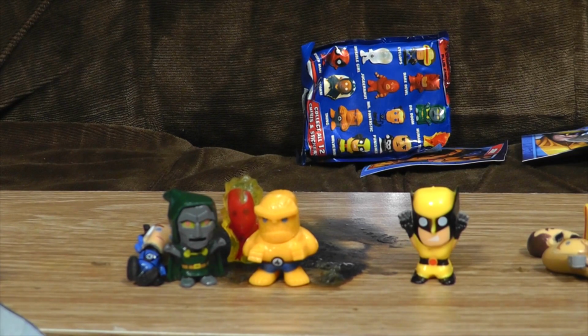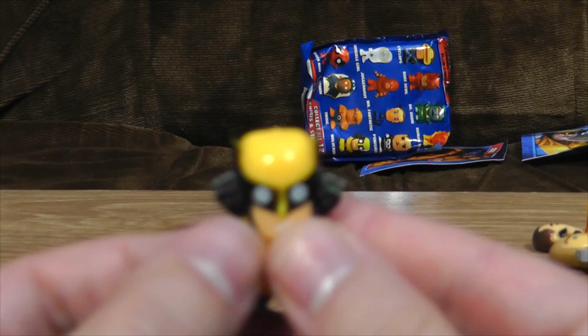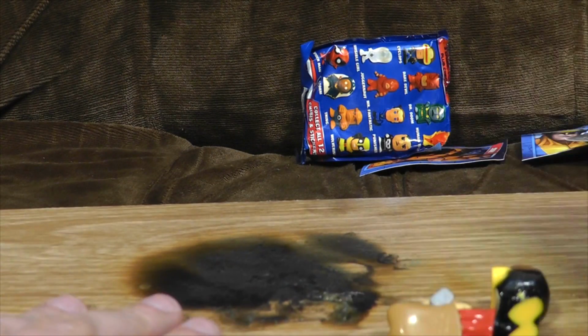I think the ones that aren't crap are going to go to... I might keep these Fantastic Four ones. I quite like the little Doctor Doom and the Thing and that kind of stuff. The Wolverine's half decent. That can go with the pen along with my godson, who is quite into the superhero stuff. Meanwhile, you guys, let's see if we can prop you up with something.